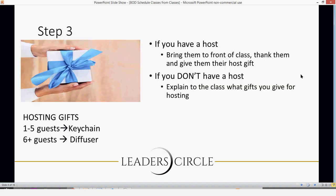Okay, so step number three, you've taught your fabulous class. At the end of the class, you are going to present your host a gift. So bring them up to the front of the class and have a little gift in your hand, present it to them and just say, thank you for hosting the class. And let the entire class know what she gets for hosting the class.